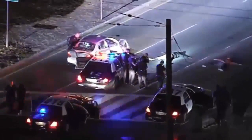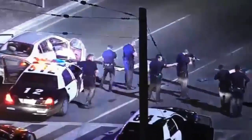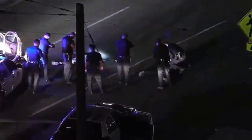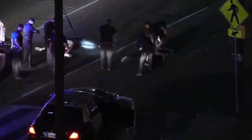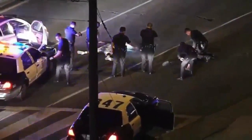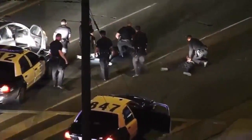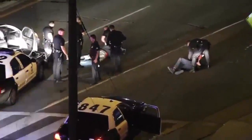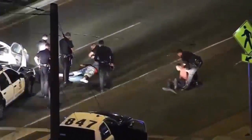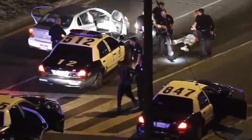One officer there clearing the vehicle, and now the other officers are going to make their approach. Car is clear, and now they're going to approach the other one. There's the driver in red. And there he is, the driver in custody, the front passenger being taken into custody, still on the ground.